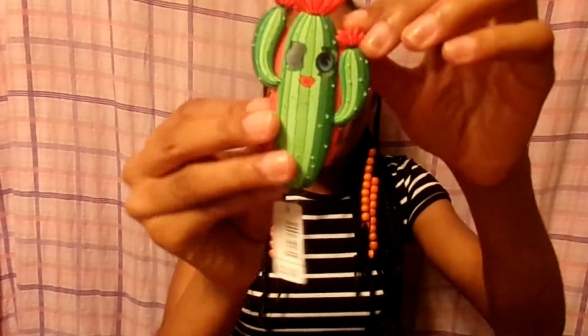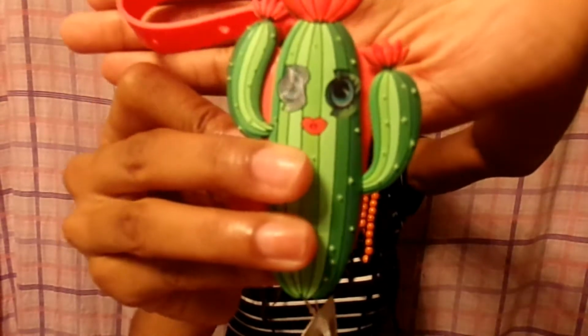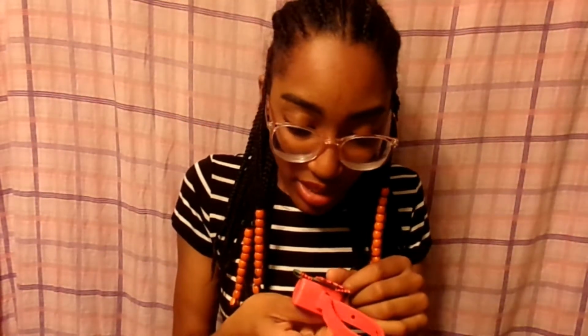This one is a cactus. And if you look really hard, you can see that the eyes are like, I don't know how you describe it, but when you move it a certain way, you can tell that the eye is looking this way and it's looking that way. So I thought this was really cute as a case for one of the hand sanitizers.